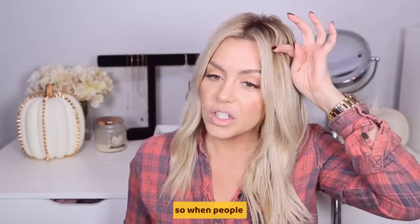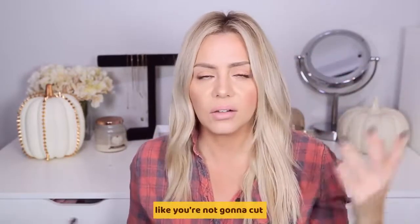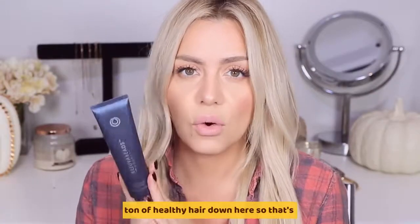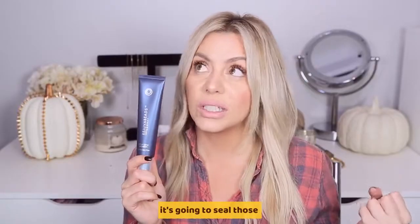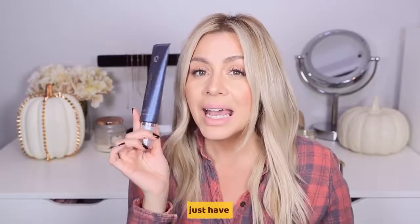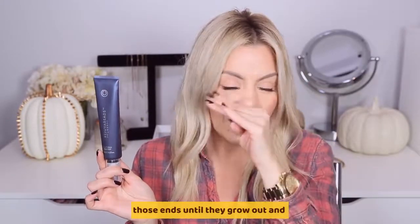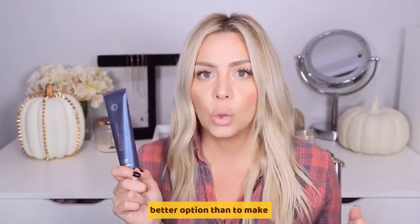So when people start to have breakage up to here, what are you going to do? You're not going to cut the person's hair to there, or give them a pixie, because they still have a ton of healthy hair down here. So that's what this product is for. It's basically going to seal those ends. And is it really going to heal that split end and give you a perfect strand of hair? Not necessarily. But if you can mend those ends until they grow out and then you can cut your hair, that's obviously a better option than to let that split end only get worse.